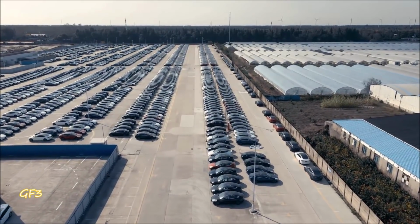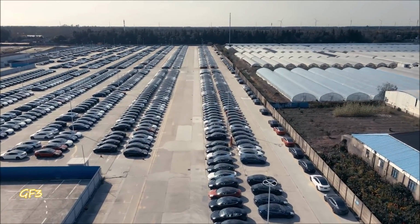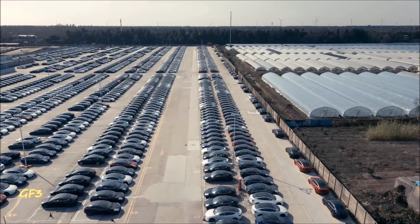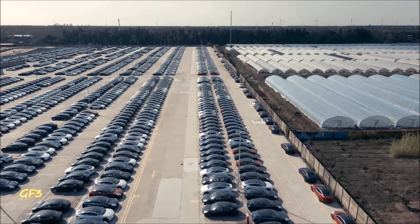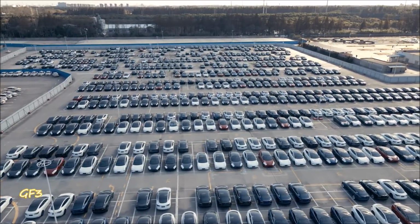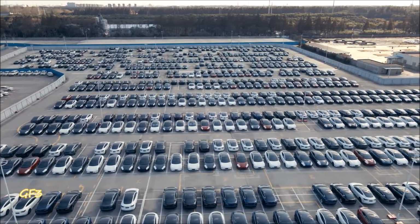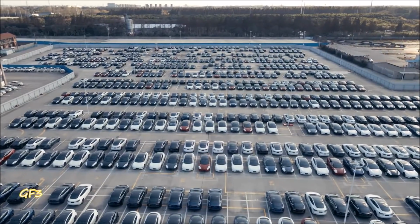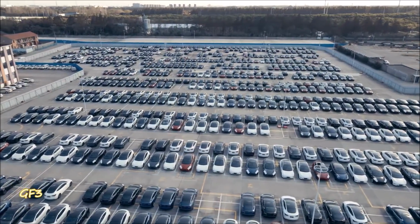Let's take a look at that, and in the meantime, please share your thoughts on what you think this camouflaged Tesla vehicle is. Is it the Model Y, a little bit different, and that's why it's camouflaged, or is this Tesla's new, less expensive $25,000 or so car, which Tesla hopes will attract a new demographic of people to buy it?